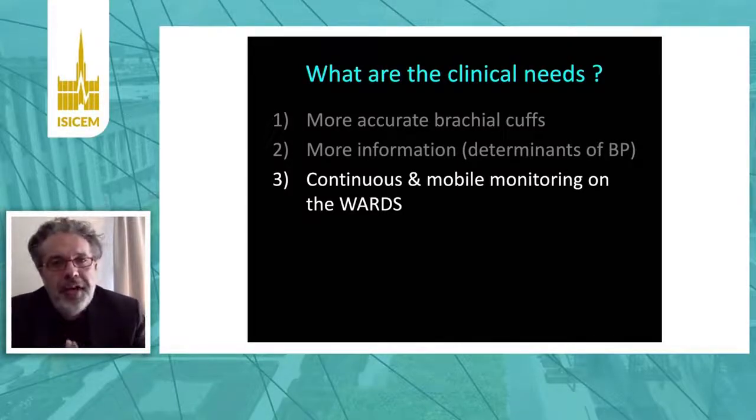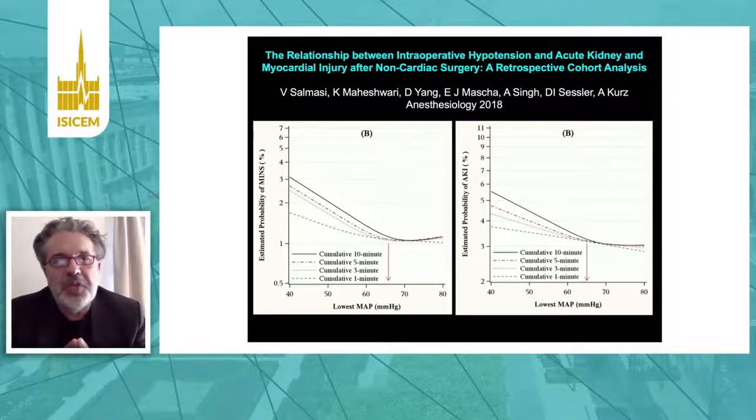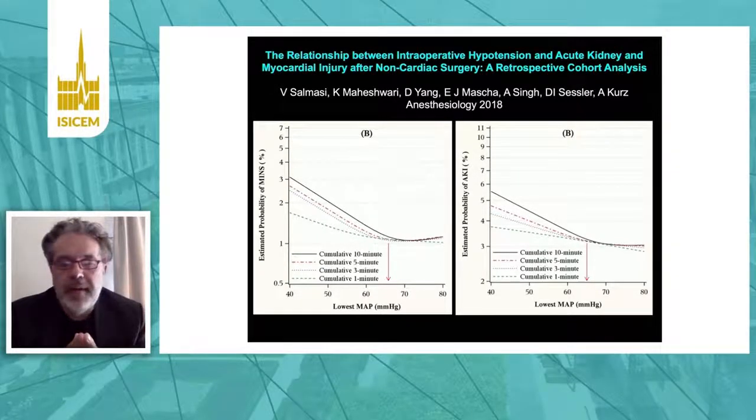But I think the third big clinical need we have is possibly continuous and mobile monitoring on the wards. So you may say, why are you talking about the wards? We are more concerned about what's happening in the OR, in the ICU. There are many studies like that one showing a very strong association between intraoperative hypotension and postoperative morbidity, for instance, here, acute kidney injury on the right-hand side or myocardial injury on the left side. And because of this body of studies showing a strong association between intraoperative hypotension and postoperative outcomes, some groups started to develop strategies to decrease the duration and the depth of hypotension during surgery.